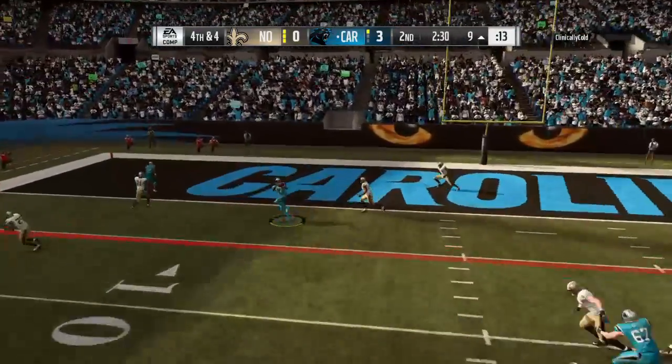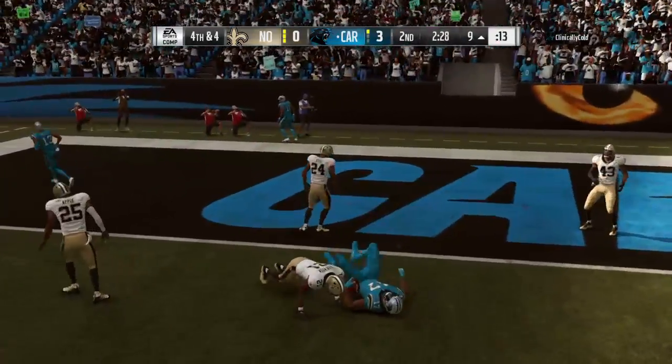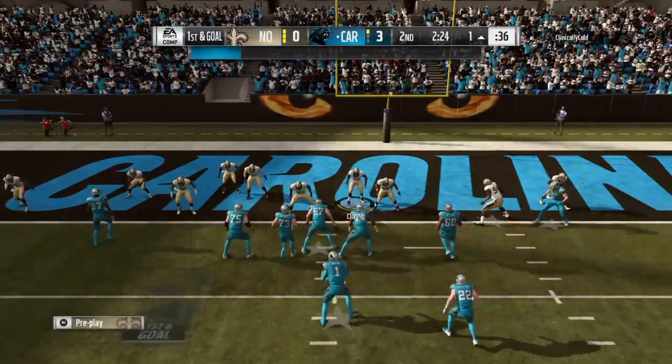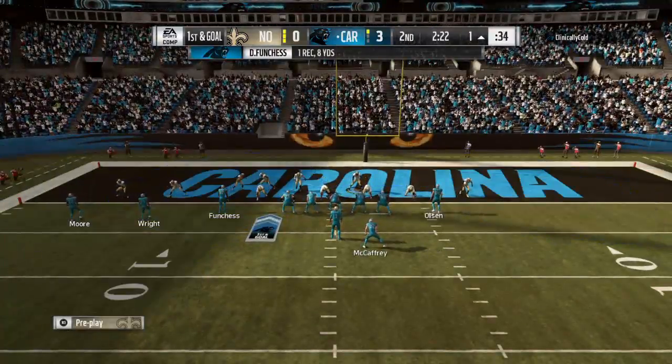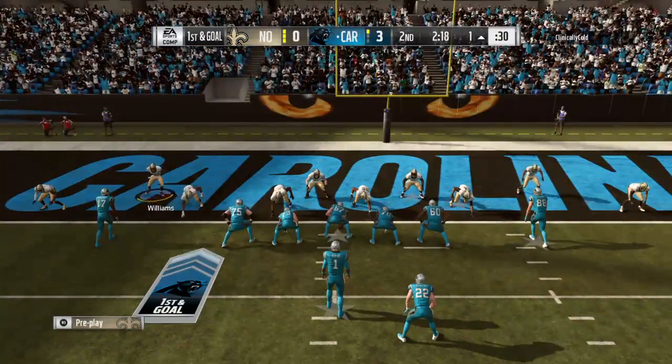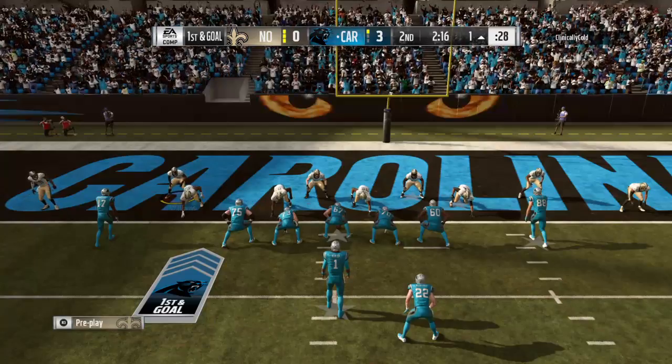They snap it to Newton. And it's caught. He didn't get the touchdown, but he did get the 1st down as he's tackled at the 1. Some collective exhales over there on the sideline. A big pickup through the air on 4th down to bring up 1st and goal.